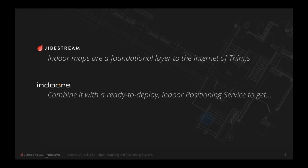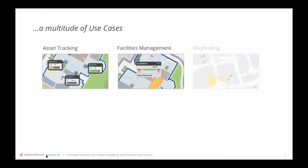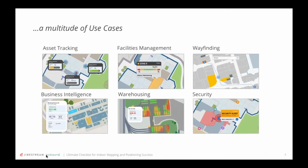Now, a key element to this, of course, is how Jibestream and Indoors work together to deliver a full solution for maps and positioning. We've been working with Indoors for 3 or 4 years now on a wide variety of projects, starting with malls and hospitals, now getting into more industrial use cases. When combined, it's a ready-to-go positioning solution that allows you to support a multitude of use cases. And Bernd, this is a great point to hand it over to you and talk about what you've been seeing out there and some of the more exciting projects.